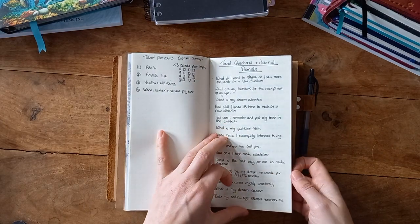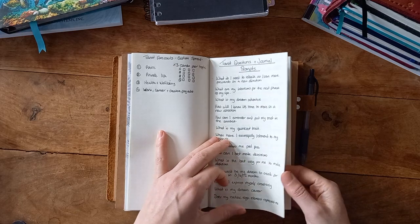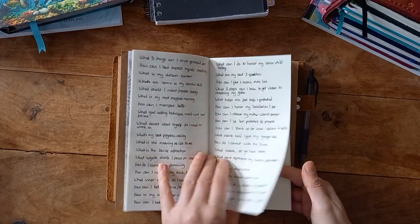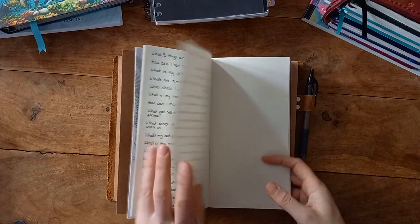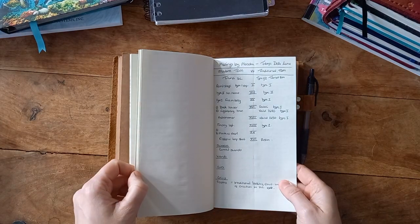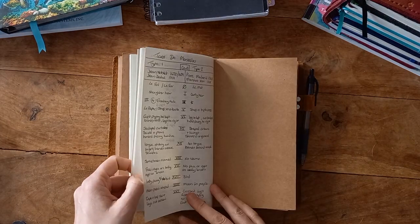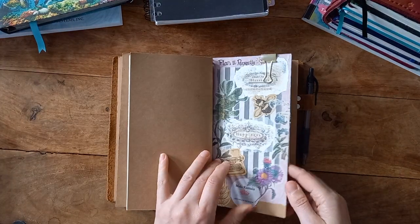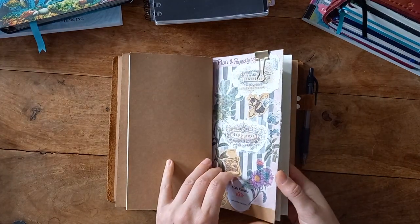And then I have pages of question prompts. So just lots of questions that I can use again in my journal for what I'm up to. Triomphe della Luna and Tarot de Marseille notes. Plan It Perfectly again.